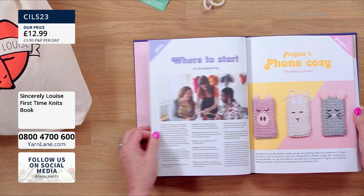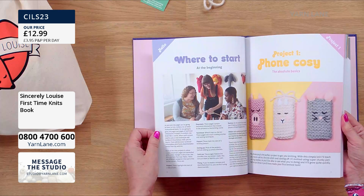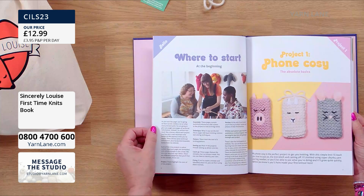This is fantastic. So it's really taking you through. This is for an absolute beginner. But of course, if you've got experience, you're still going to enjoy making some of these lovely makes in here. I do like that you're actually teaching proper people, so you know the bits that are more complicated for them, and you can iron that out in here.